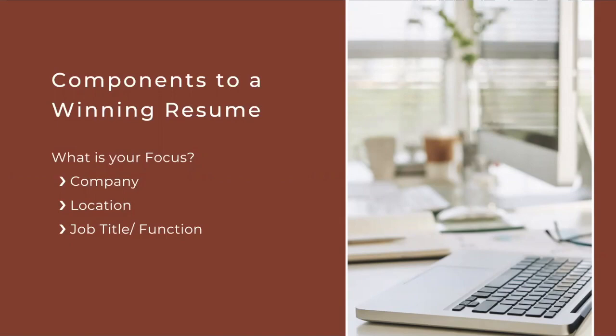Some good focusing questions to ask yourself include: what is my ideal company? What title or function do I want? In what location do I want to be? Maybe you have more than one aim or goal. So consider crafting an additional version of your resume to suit that goal each time. Maybe your career has been as an individual contributor, but you've had lots of project management on top of that. It could then be wise to have a resume for both.